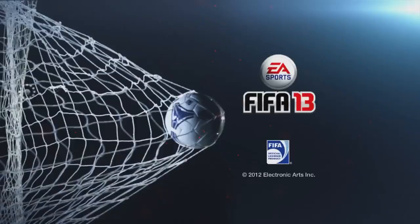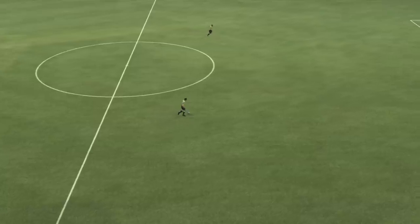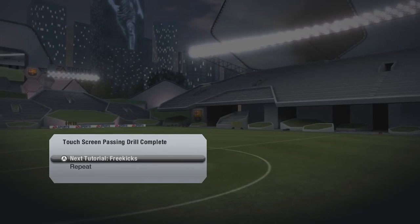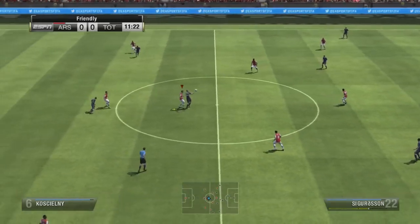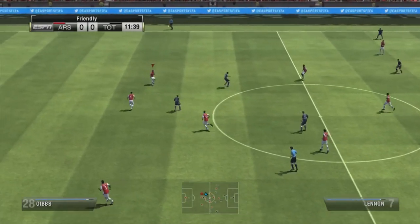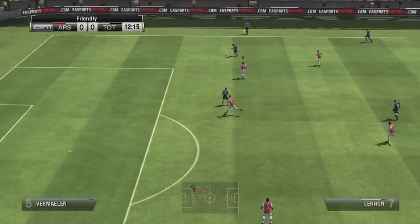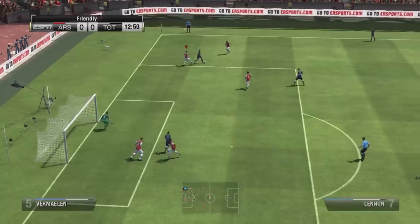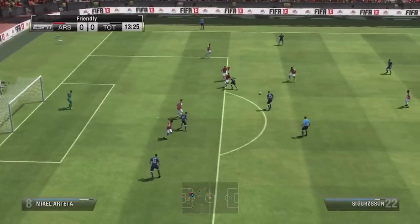FIFA Soccer 13. Joy. While the gamepad did feature unique gameplay elements that could only be done using the gamepad screen, overall, most reviewers felt the ability to touch the screen to pass the ball and send supporting players on runs was frustrating, and this was due to your own fingers blocking the screen. IGN gave FIFA Soccer 13 a 6 out of 10, saying, and I quote, "FIFA 13 on Wii U is a decent game and uses the gamepad intuitively, but it's not really FIFA 13. Wait until next season."